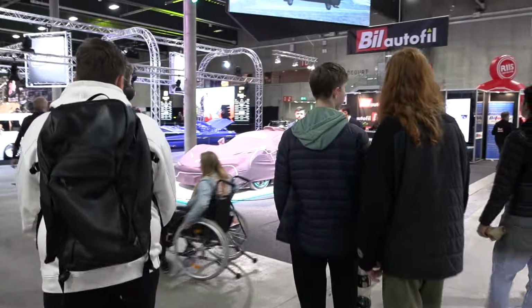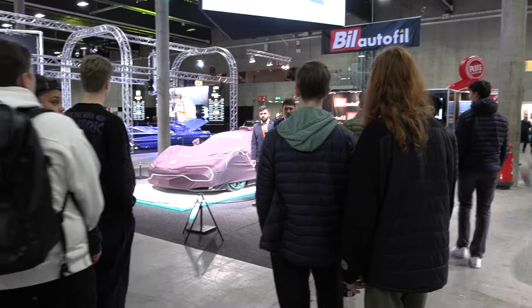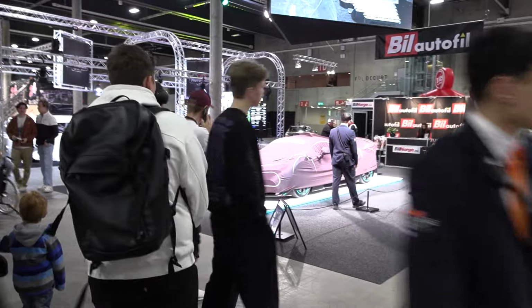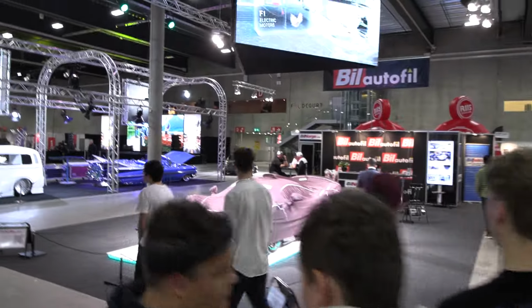Oh, they're going to unveil, there's the AMG. They're going to start the engine. This is a fossil, AMG 1 I think it's called. So yeah, it's going to be loud. They're going to start the engine several times per day.